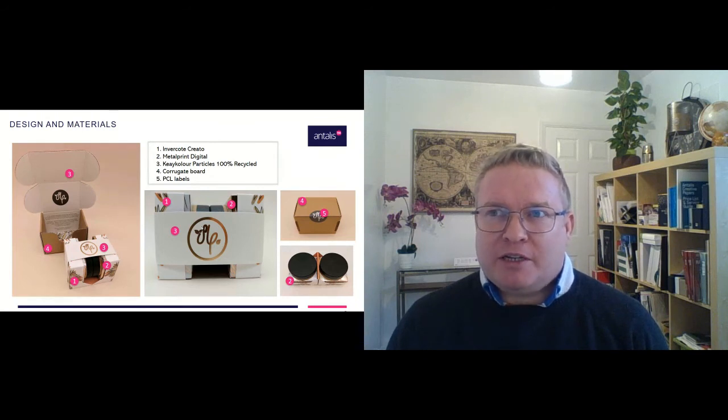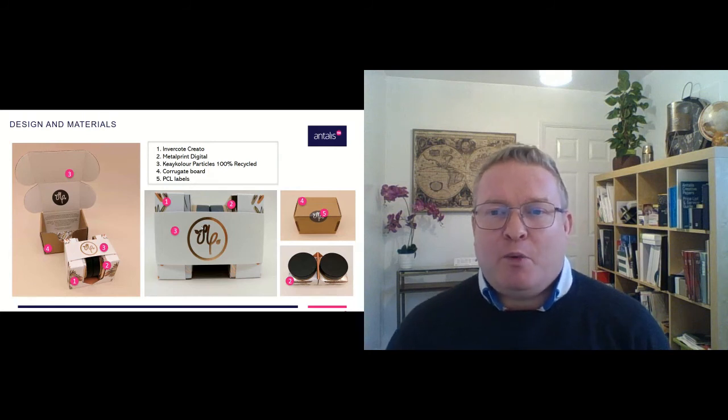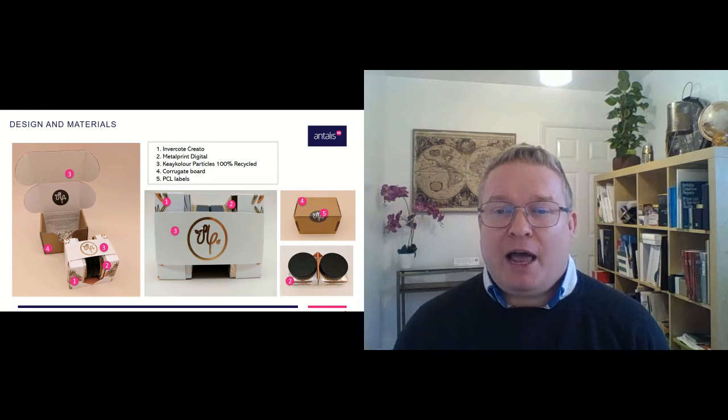And we looked at various things. We considered a tearaway strip, but we ended up using a permanent gloss label from PCL. The idea of that is it gave us the opportunity to show extra branding and design, but also it would secure the transit pack nicely and it would have a tamper-proof element. The fact that it was also suitable to run on an HP Indigo really helped us with the really tight deadline.